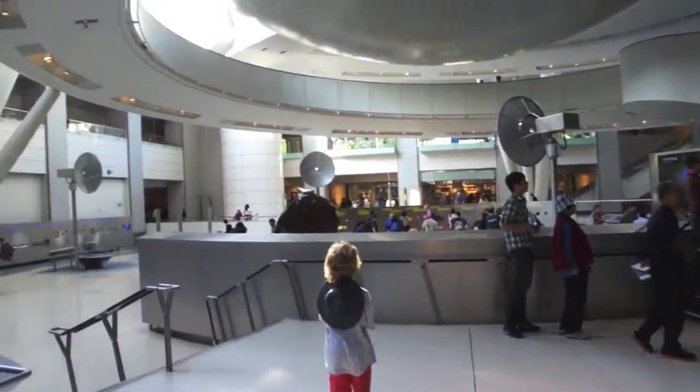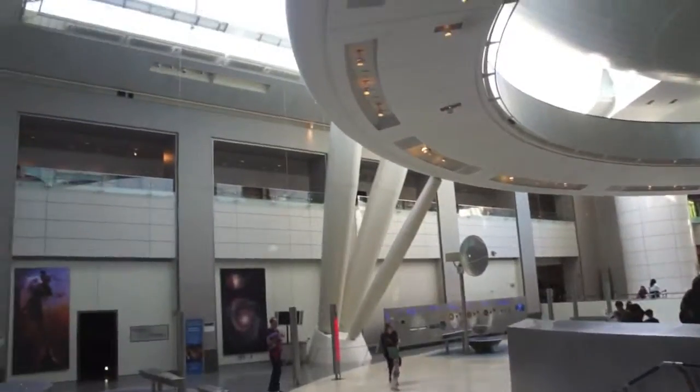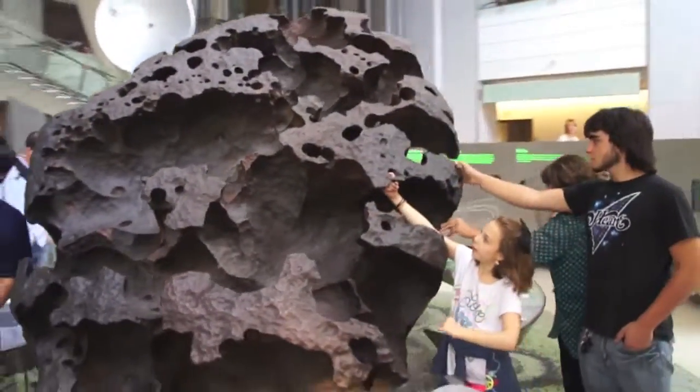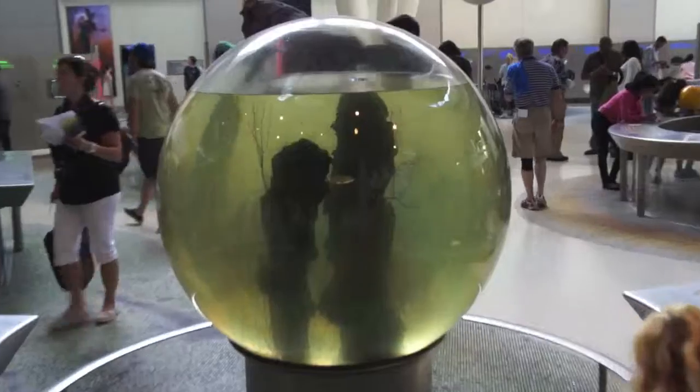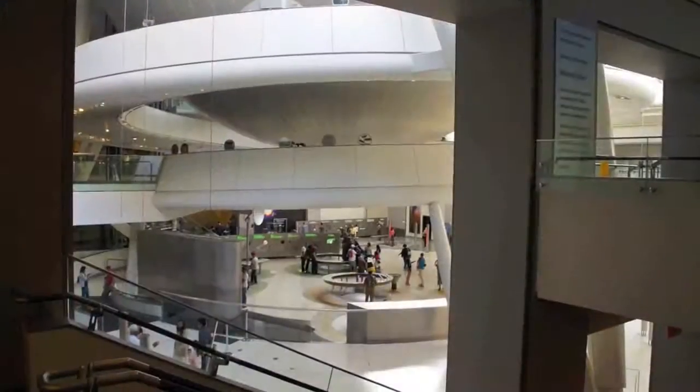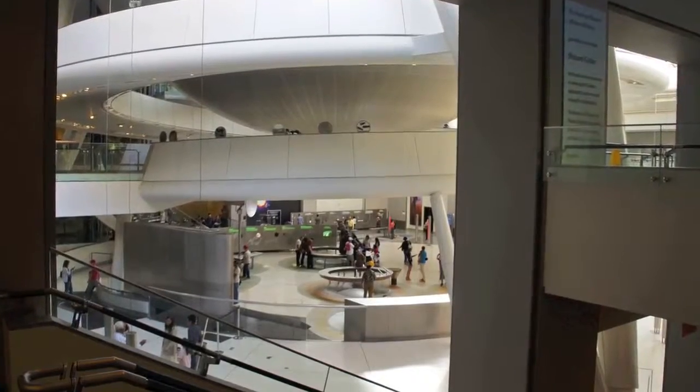We'll leave the American Museum of Natural History by way of the Rose Center for Earth and Space, which used to be known as the Hayden Planetarium until the old place was demolished. Here you'll find one of the museum's giant meteorites, a complete sealed biosphere, and some cool science experiments. But really, the Rose Center is a day trip in itself. Be sure to come back.